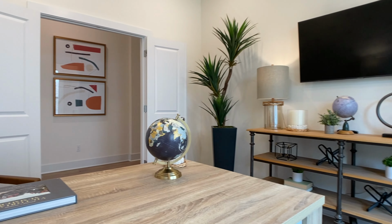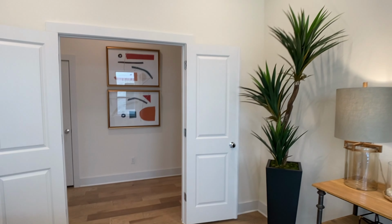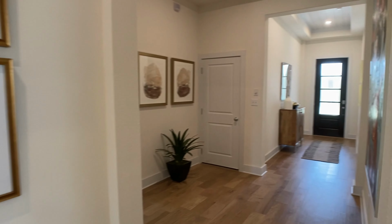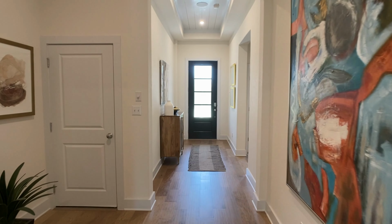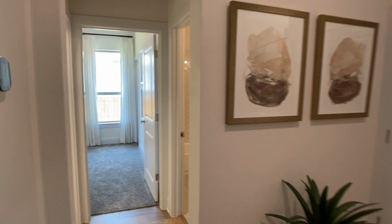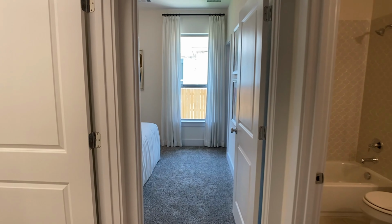Okay, let's move on to the other 3 bedrooms. Lots of things to still cover here, and then we're going to get to that other home with Pantry Homes and compare the two together. Again, this home is the Denison plan with Coventry Homes, and I'll cover the differences between the plans when we get to the second home.